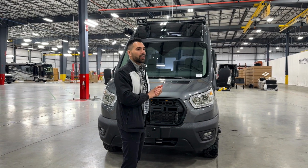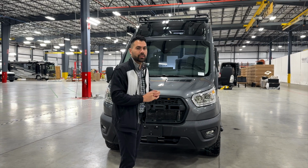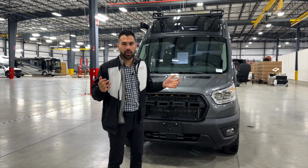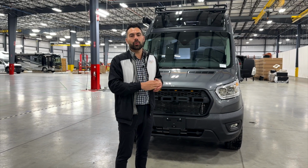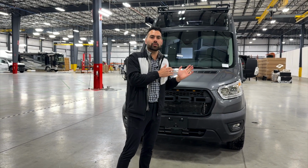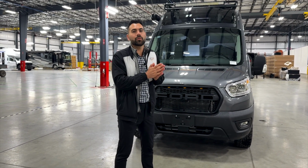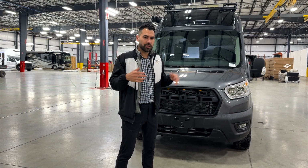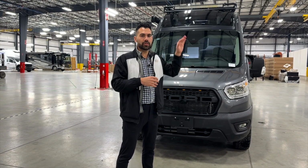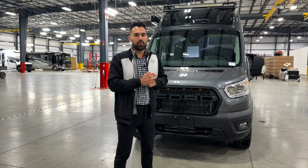And it really allows us to make our interior feel a lot roomier and bigger. That's one of the things with vans. They feel tight and cramped, where we can only do so much with the space we're given, but we're trying to figure out creative ways to make a small space feel bigger. That's why we're giving you so many windows, this unique skylight, to really help out with that.